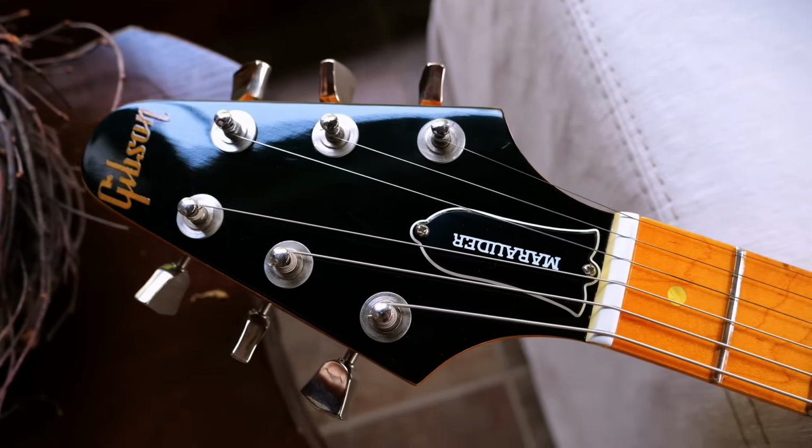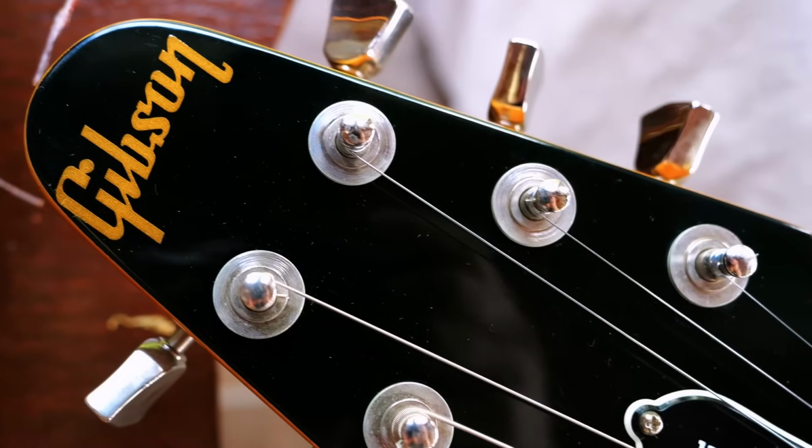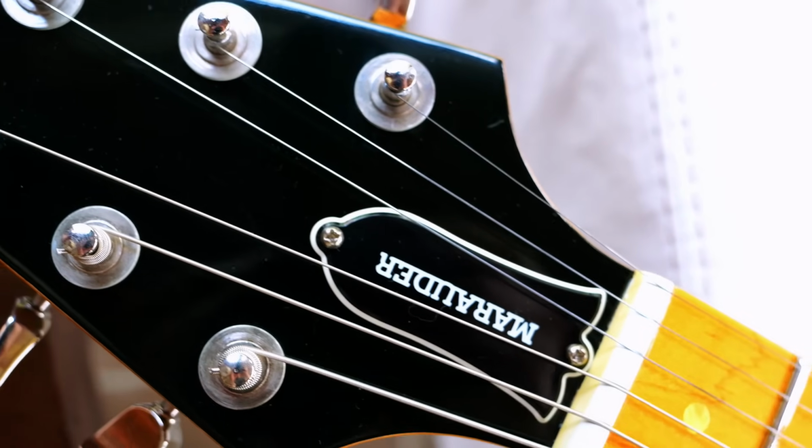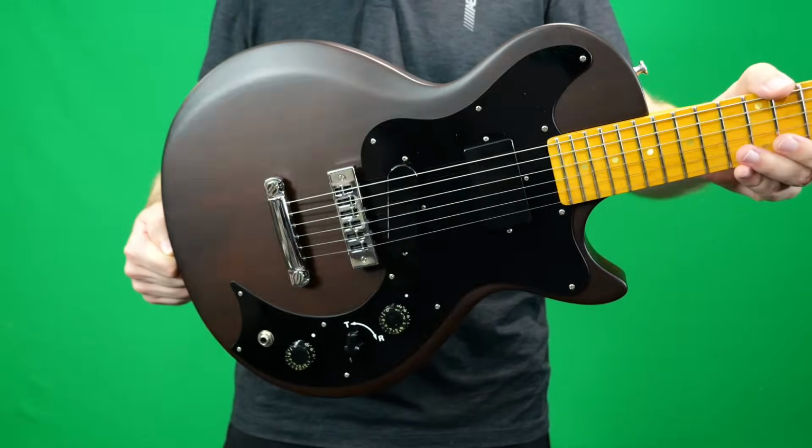But if you want to check out a different episode on one of the Marauder customs that I've done, where I have a little bit more fun and not as worried about slightly scratching it, you can check those out. I know just how impossible it would be to find another one in this kind of shape.